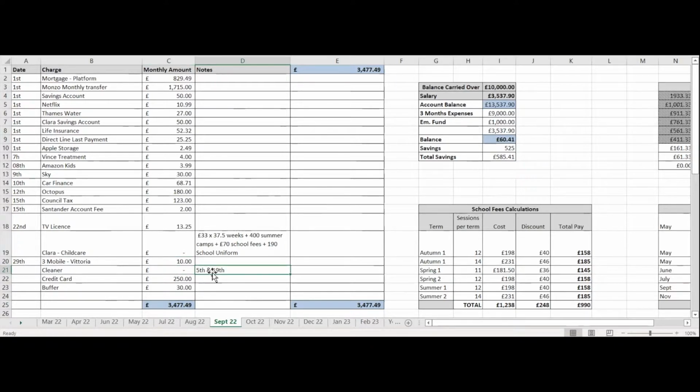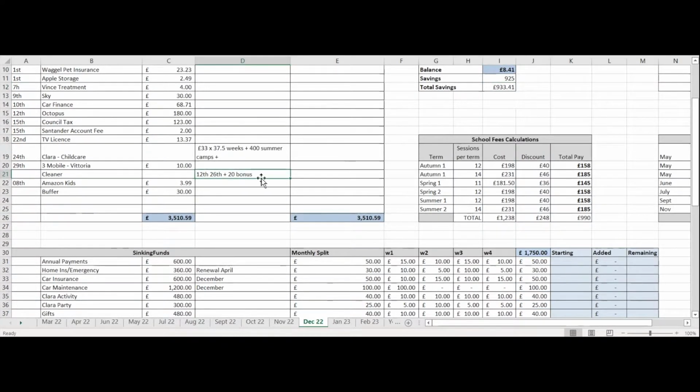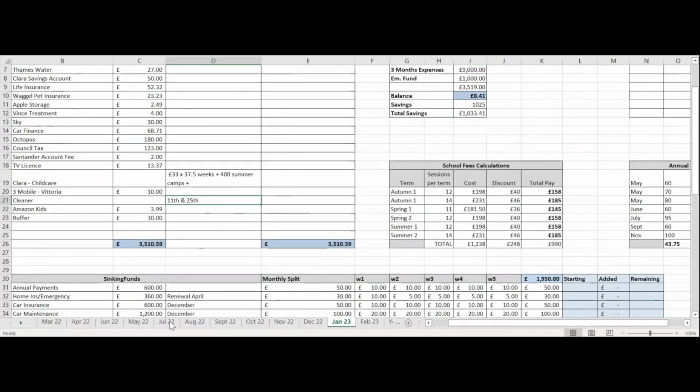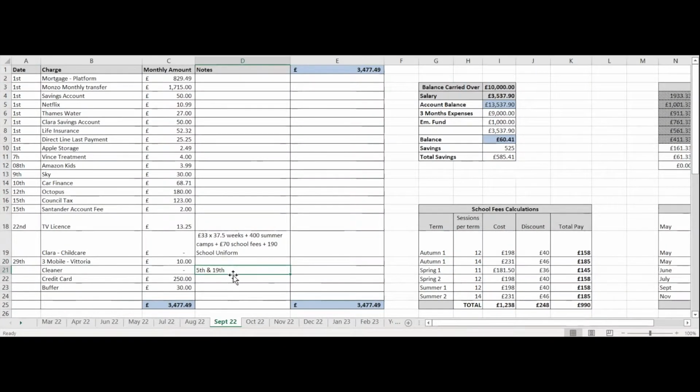Cleaner, I know she comes on the 5th and 19th. This is here because it helps me when I plan in advance, like for example here, it helps me calculate how much I need to put into my spending pots each year. So you see I put all of the days here. So I know that this month she's going to be coming on the 5th and the 19th, which means that I need to get £80 for her.